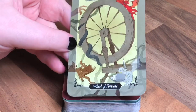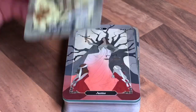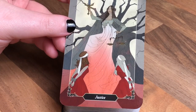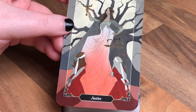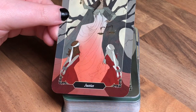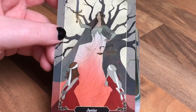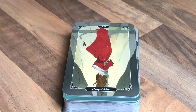Wheel of Fortune. All the little gremlins and stuff taking the spell books. Justice. Huh. I would have thought that looked very devil-like actually. Some of them look like the Lovers and this had little hints of other cards there, but this one is like she's making the judgment on these two people who have done wrong. But she's not blindfolded. I've noticed that she's not blindfolded, they are. So they do not know their fate. It's her choice to seal their fate.